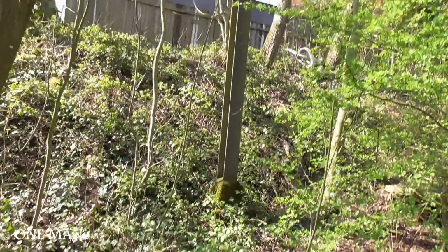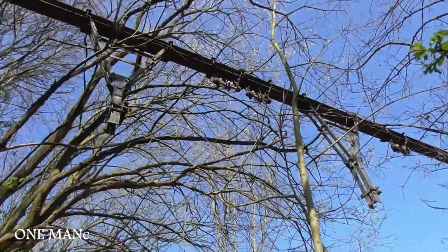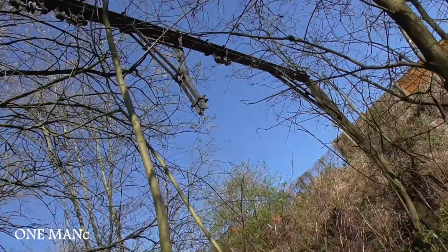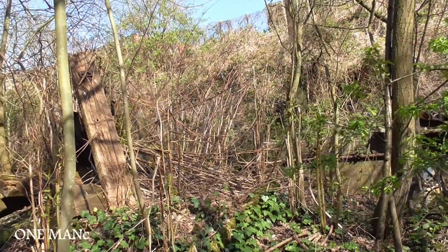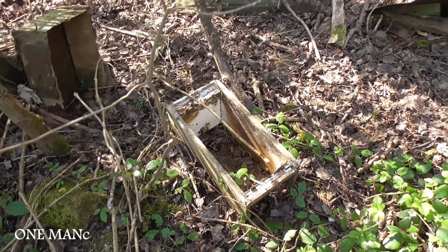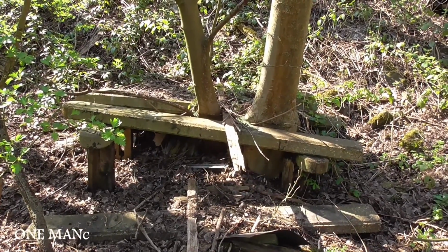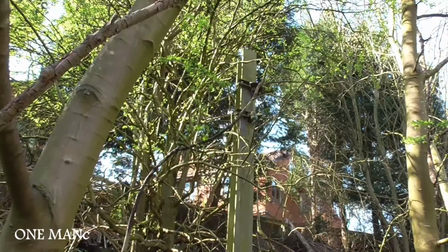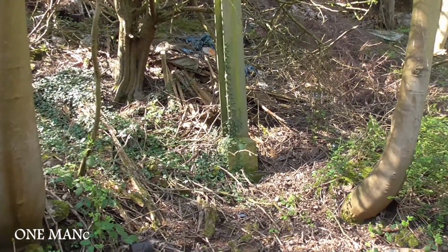And this is the last of the posts. Like I say, they did go all the way through, but I expect they were getting a bit rusty anyway, so they decided to chop a few down. Want to call the signal box? This is where you do it from. Nature's taking over where she can. Let's keep going, mate.